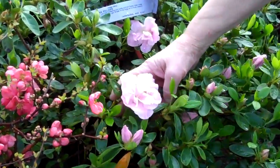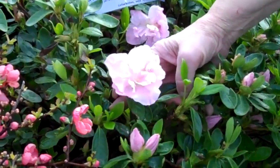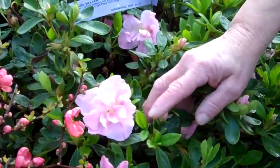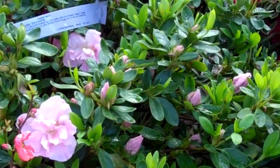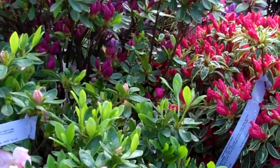Then we have the Nancy azalea, and Nancy is one that I just have fallen in love with. This is sort of a newer one for us. It almost looks like a gardenia flower. It's just so pretty, these double blooms, and that's a nice early bloomer. This is an evergreen azalea, which is a good feature for year-round interest as well.